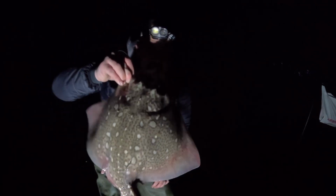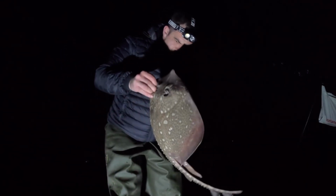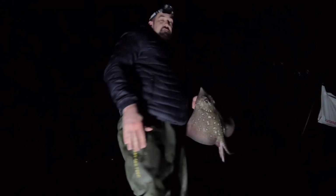Got me. You got me. Another one on the deck. A bit smaller this time. It's about 5.5-ish, something like that. Nothing massive at all, but another one on the deck, all the same.